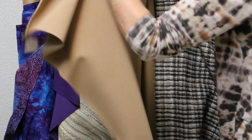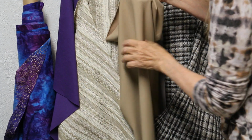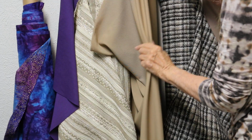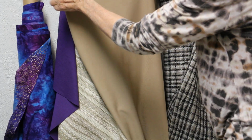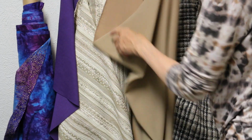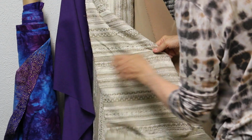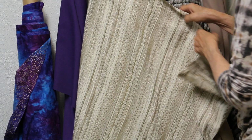This next one is the same. It's a different color, but it's pant weight, jacket weight would be beautiful, a knit jacket. It's a twill weave, but it's a knit. It has stretch in both directions. It's a cotton poly. Very pretty, just real pretty. And I put in coordinates that go with them. They kind of all go with one another.